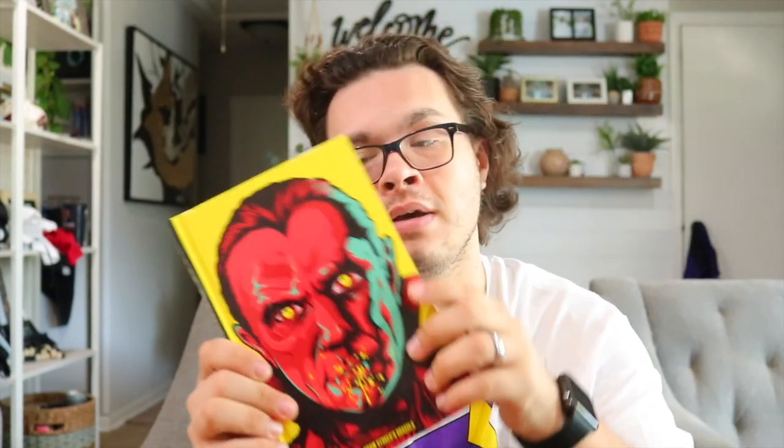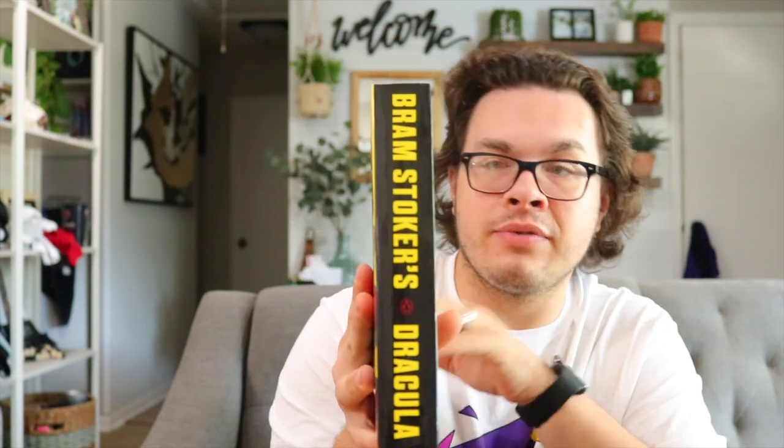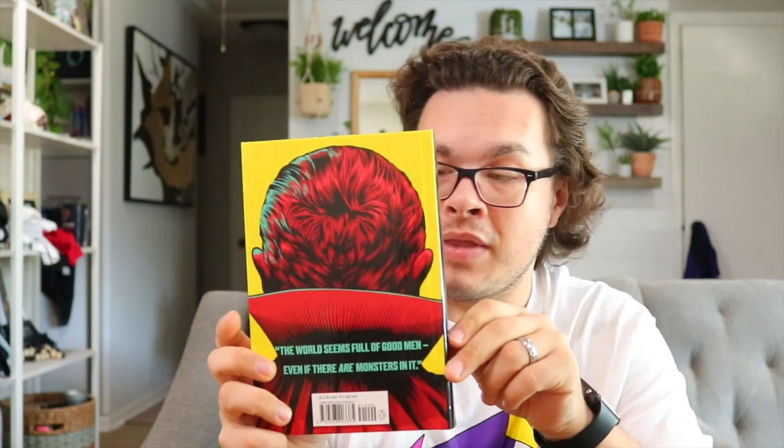All right, in first place is this hardcover edition that Danielle found for me of Dracula. Bram Stoker's Dracula, to be specific. I mean, what's not to like about this cover? It's yellow, you've got a red-looking Dracula, you've got yellow blood on his lips, even the spine looks cool. The back is, well, the back of his head. It's just a really cool looking cover.